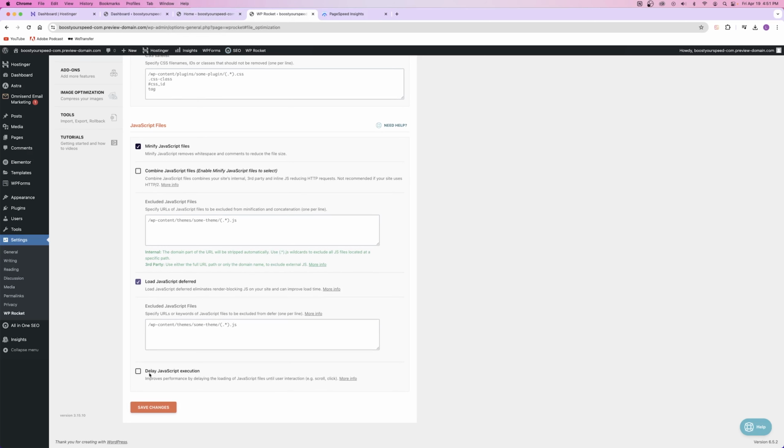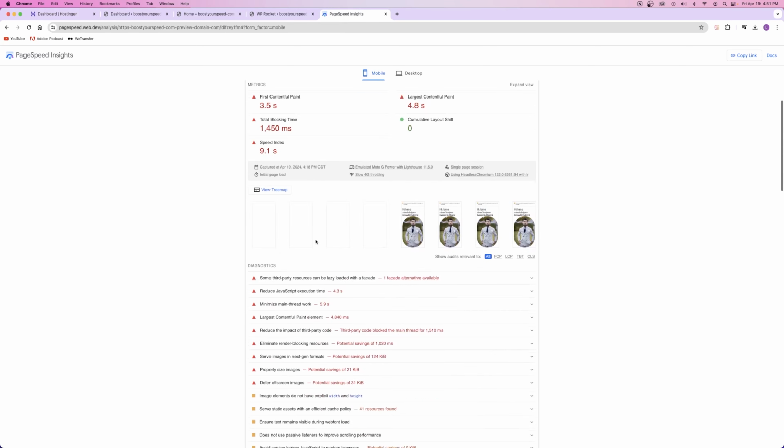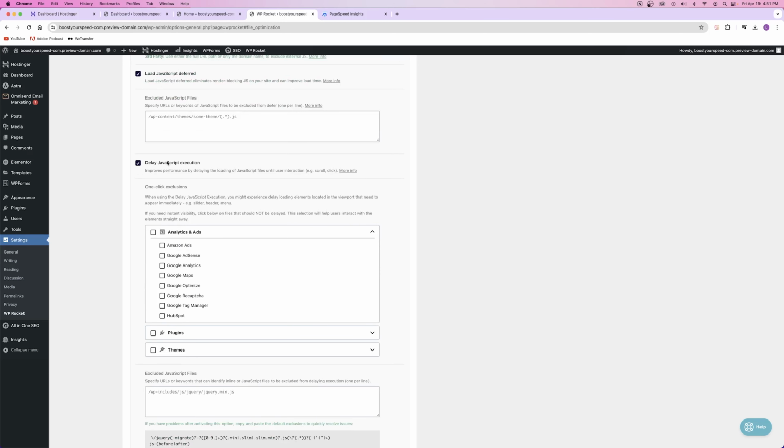And then when you come down here, we've got the last one, which is delay JavaScript execution. You'll check this box right here. It's going to, again, delay your JavaScript execution. So it improves performance by delaying the loading of JavaScript files until after the user interaction, which is like your time to interactive speed, right? Where is it? Total blocking time plays a role in it. Yeah, time to interactive right here, which is one of the metrics, but they don't even show it here anymore. They used to show all 6, but now it's just 5. But time to interactive is basically how long it takes until someone can actually interact with your website, like it's done loading. So that is what delaying your JavaScript is going to help with.